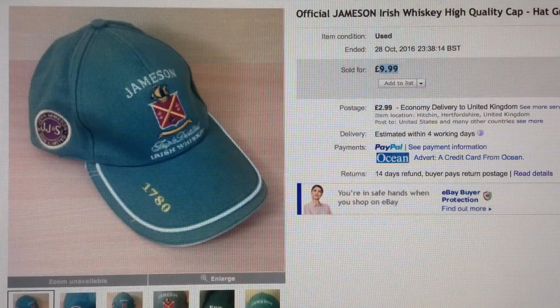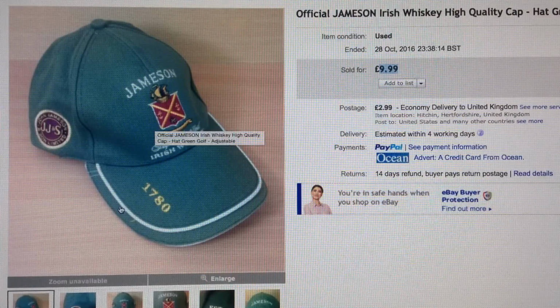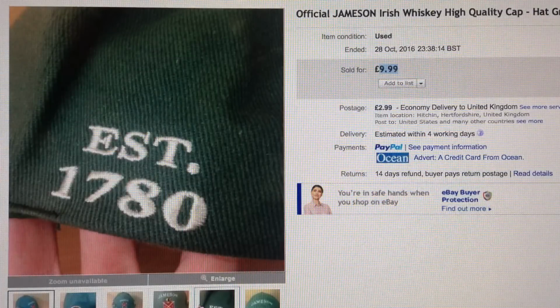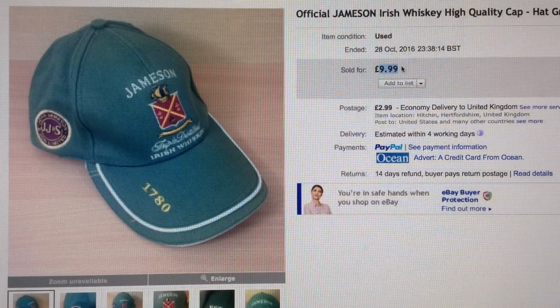And like I say, same time I picked up this Jameson whiskey cap. Really nice thing, lots of embroidered detail on it. Similar caps have been selling on bids for as low as £2 or £3, but I aimed as high as I imagined I could get for that, which was a tenner with $2.99 shipping. And yeah, that one only sold a couple of days ago.